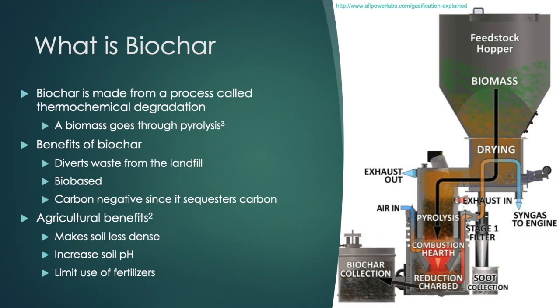Biochar is made from a process called thermochemical degradation. This process is outlined on the right. A feedstock that is made out of a biomass goes through a process called pyrolysis. This process uses high heat in the absence of oxygen to break down the biomass into biochar. The biochar that is produced is high in carbon. What makes biochar such an exciting material is that it diverts waste from the landfill, is bio-based, and is carbon negative since it sequesters carbon.